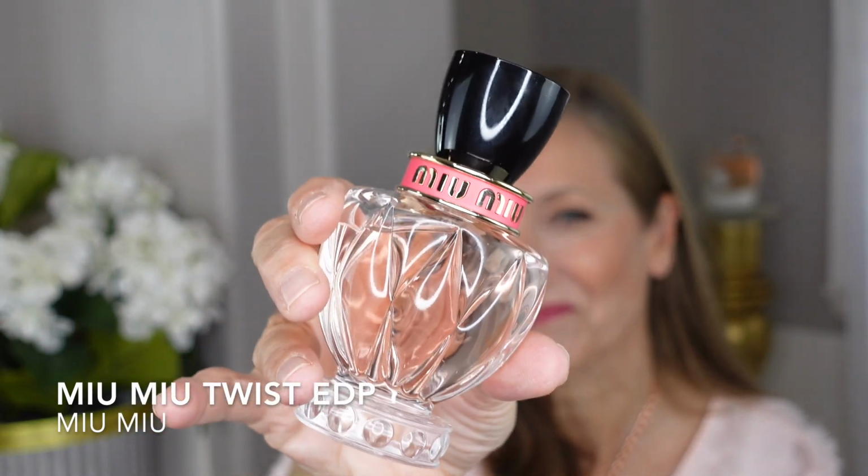All right, next on my list, I have Miu Miu Twist. Now, I don't know if you remember a while back, I had bought the original Miu Miu and I didn't like it because it was too powdery, too floral. This is a great flanker to the original, hence the name Twist. They've added some fruits in here. It's not quite as powdery. I love the florals in this one. It's an all-around really nice fragrance. There's apple blossom in here.